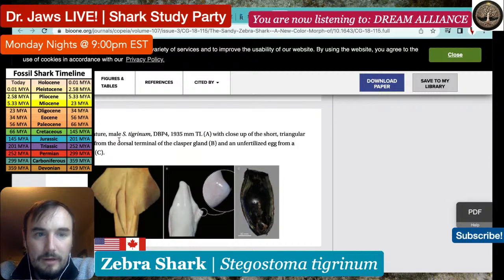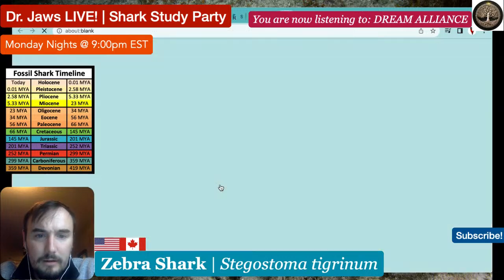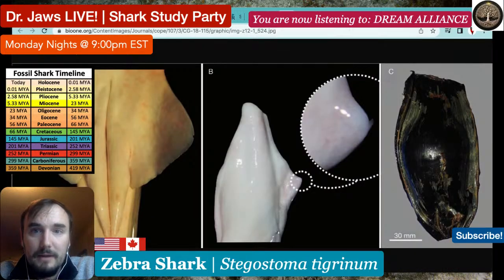I do want to see this. I won't zoom in, but claspers. So the male organs for zebra shark or for any shark. Claspers of a mature male zebra shark with close-up of the short triangular spike exuding from the dorsal terminal of the clasper gland, and an unfertilized egg from the female. Sorry, I promised I wouldn't zoom in, but I didn't realize this is an actual thorn or spike. So this might be for during mating. This might be for helping the shark secure itself as it's mating. So pretty interesting.